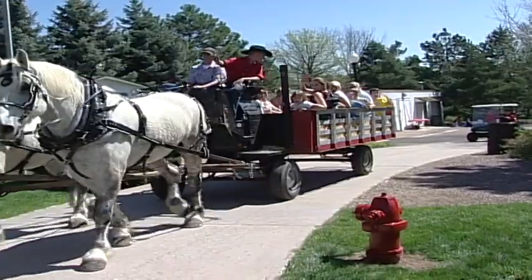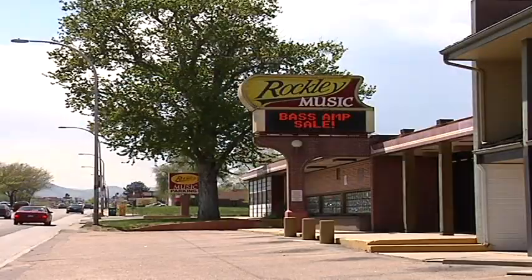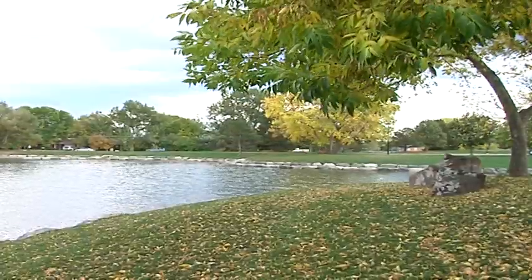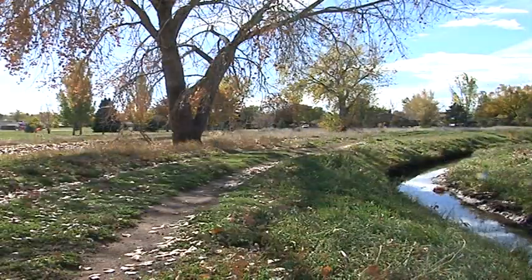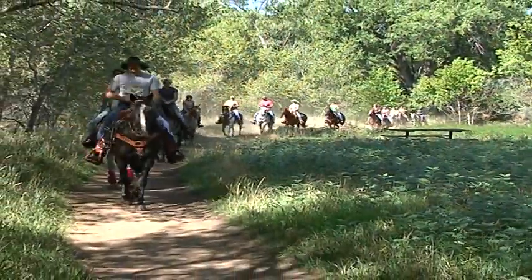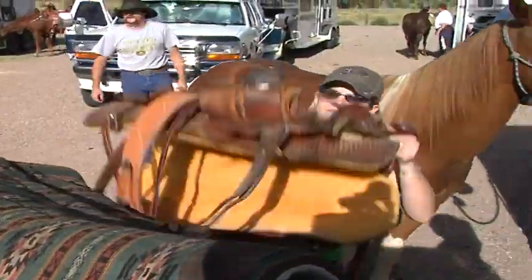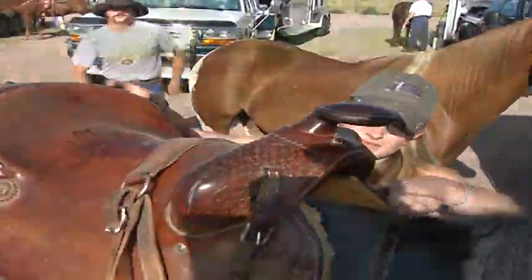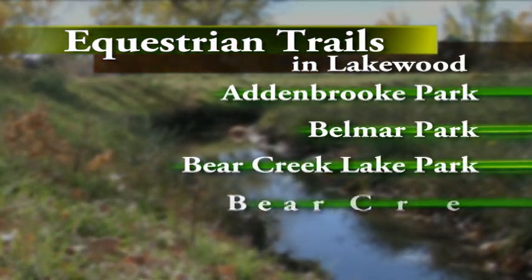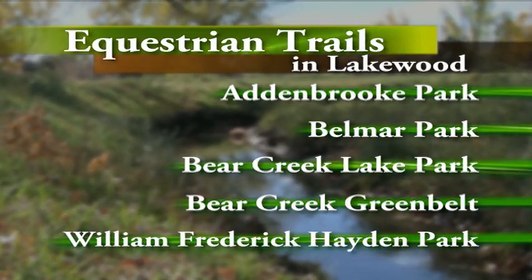Lakewood has a proud history of Western traditions that underscore the value of the wrangler as well as the entrepreneur. A full quarter of Lakewood's land is devoted to parks and open space. There are about 25 miles of equestrian trails within city limits, and all of them are guaranteed to satisfy the horseback rider in you. 4 parks and 1 greenbelt have been designed with equestrian trails: Adenbrook Park, Belmar Park, Bear Creek Lake Park, Bear Creek Greenbelt, and William Frederick Hayden Park on Green Mountain.